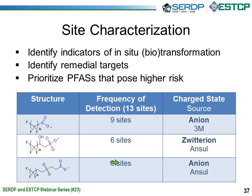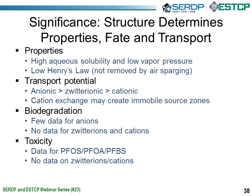So these are part of our indicators of in situ biotransformation. They're also potential remedial targets when you're considering site assessment and treatment. And they may also be chemicals that warrant a closer look when it comes to assessing potential risk to humans and to wildlife. So why do these other structures matter?